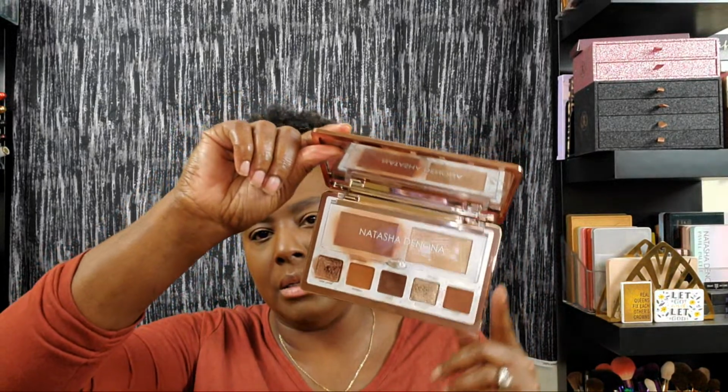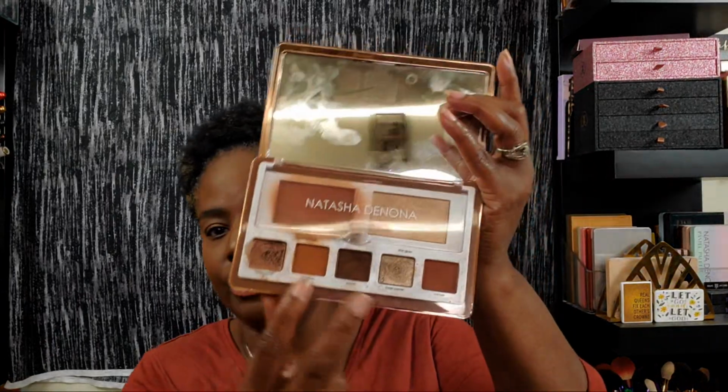I love this palette. Eight times out of 10, if I'm going out of town, this is in the makeup bag. This is going with me. Because I can get my eye look, a blush, and a highlighter all in one palette. And it's such a nice neutral that you can get a simple look, or you can use this color, and I use this one all the time, this one or this one, to jazz it up. So I really enjoy it.